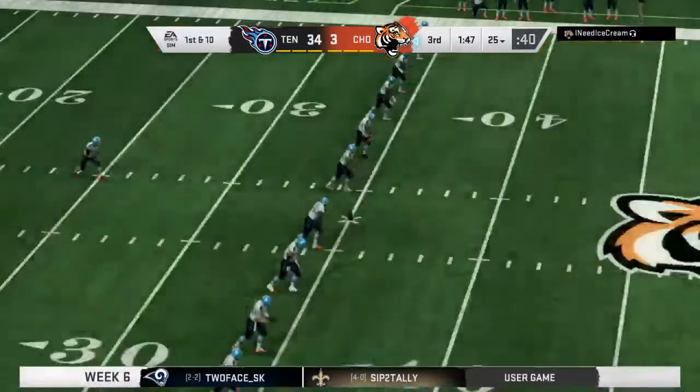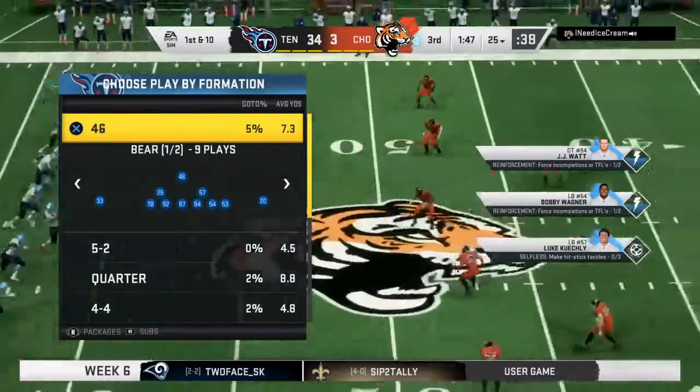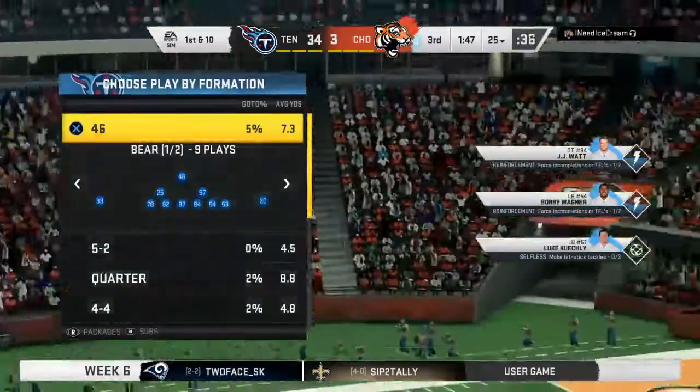And this will not be returnable. It's out of the back of the end zone for a touchback. At their own 25-yard line.